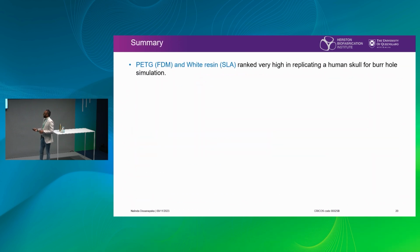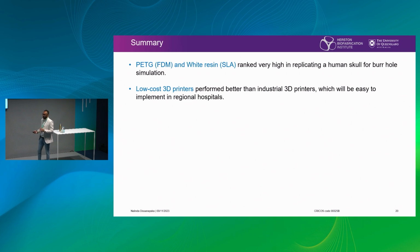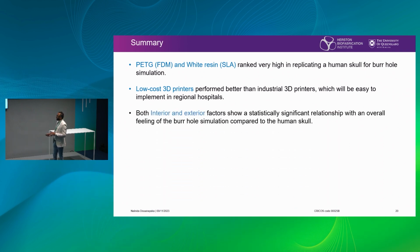All right. Quickly, a summary of the study. PETG and white resin give the highest ranking for replicating the human skull. Also, the low-cost desktop 3D printers performed really well compared to the high-cost industrial 3D printers for this study. And also the interior and exterior factors are statistically significant for the burr hole simulation of the human skull.